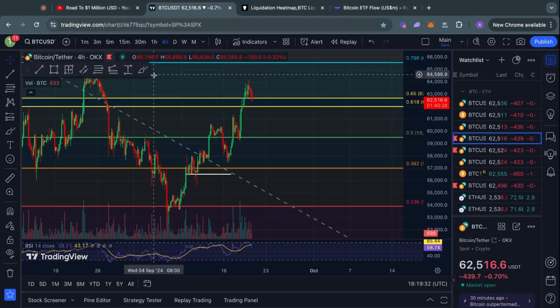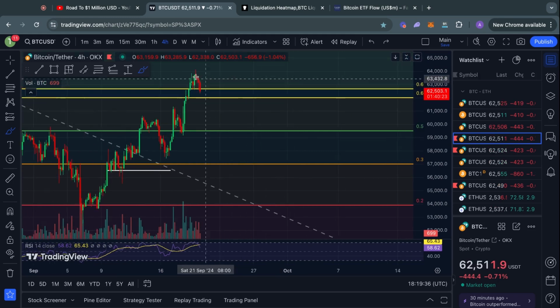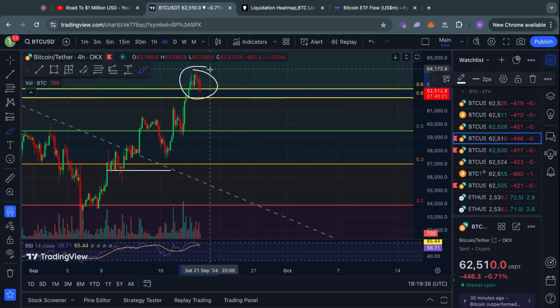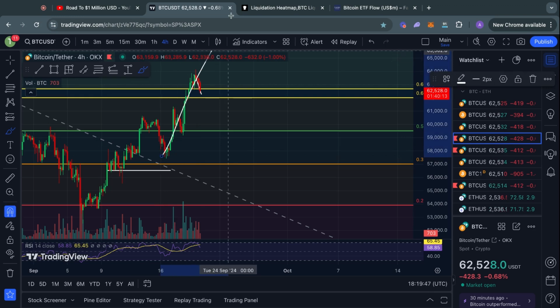Let's get right into the Bitcoin chart for today, starting on this 4-hour time frame for Bitcoin, where we have seen exactly what I talked about in yesterday's video play out in the charts here, because we are now seeing a bit of a retracement of this recent pump to the upside here.